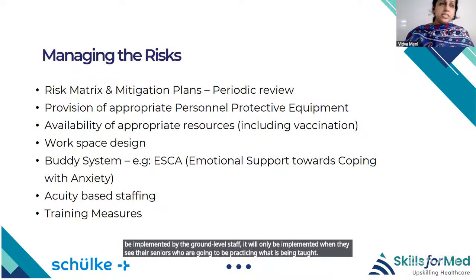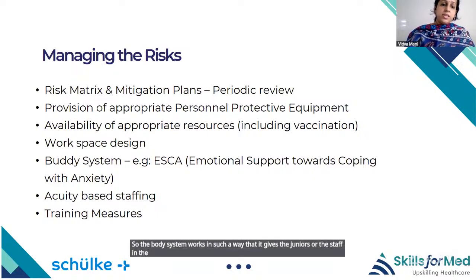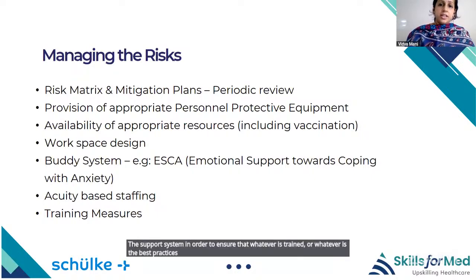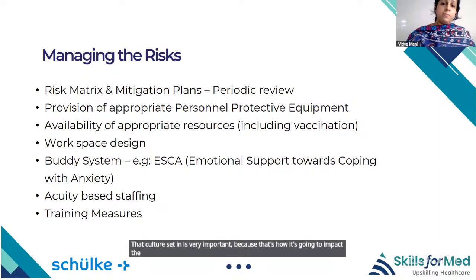So the buddy system works in such a way that it gives the juniors, or the staff at the ground level, the support system to ensure that whatever is trained, whatever the best practices that have to be followed, is implemented. What we do as seniors in the system will be followed by the juniors in the system. So having that culture set in is very important, because that's how it's going to impact the behavior of the people who are working at the ground level.